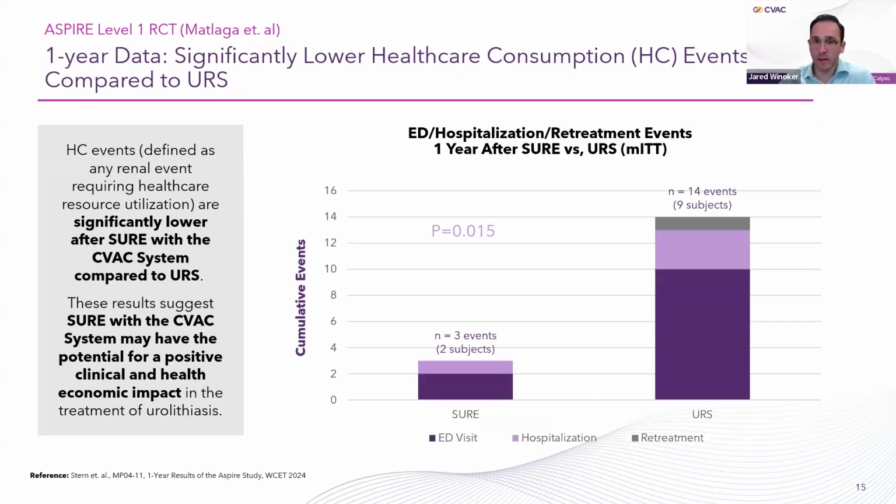The authors then follow that up with the 1-year data. And here we're specifically looking at healthcare consumption events. And what we found is that the CVAC device was associated with significantly lower events compared to traditional ureteroscopies. We're talking fewer emergency room visits, unplanned or unscheduled retreatments, hospitalizations. So really, we're not just looking at a better outcome for our individual patients, but really a positive impact on a health economic impact that is on a greater scale.